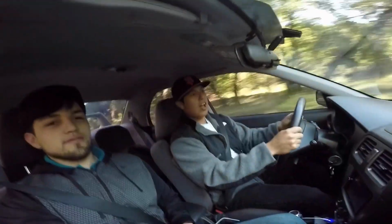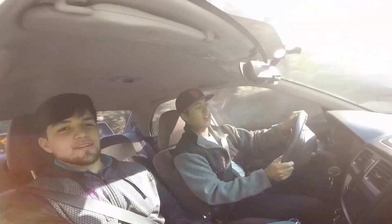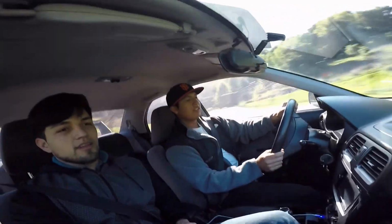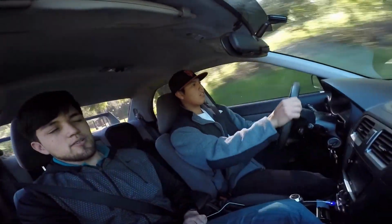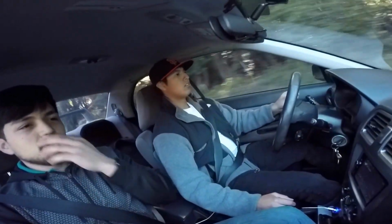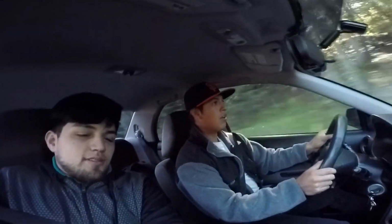Dude, it's clean. The outside's matte black. The steering's really nice. Oh yeah, what do you have on the steering? I forget what it has. Let me pull it up. We can check that out later.